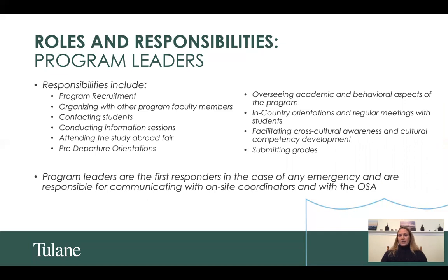And I would like to highlight that program leaders are the first responders in case of an emergency. So that's a 24/7 on-call duty while in country. That can be broken up among supporting faculty, but it's the program leader's responsibility to designate who has the emergency phone, and also in coordinating the support for emergencies. So if a student needs to go to the hospital, needs translation, is that directly with the faculty or are you working with on-the-ground staff?